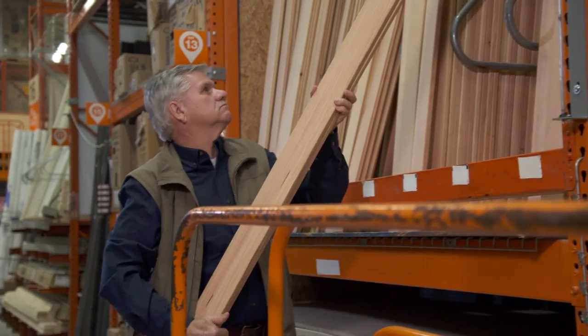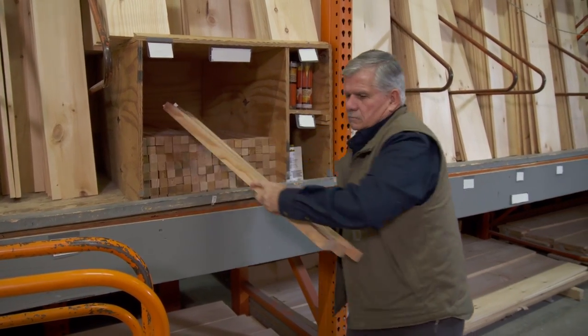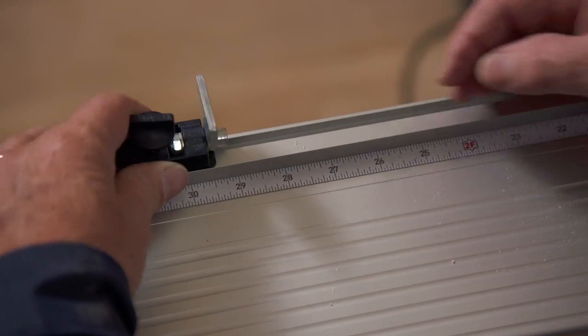And this is porch decking. Yeah, 1x4. Nice. Get it at the home center. And I got some baluster stock, 2x2s. It's about 1 3/8 square. We use that for the legs. And I think we can get started by cutting some rough lengths.